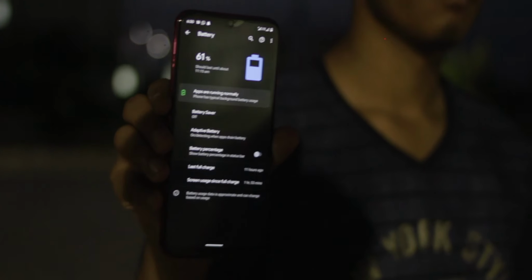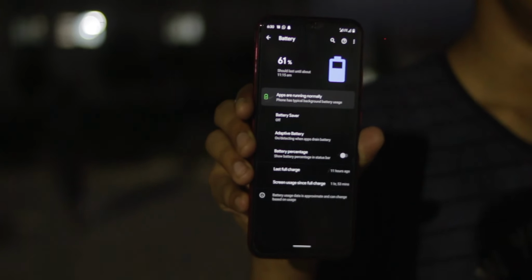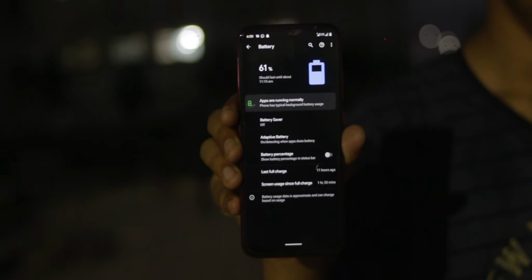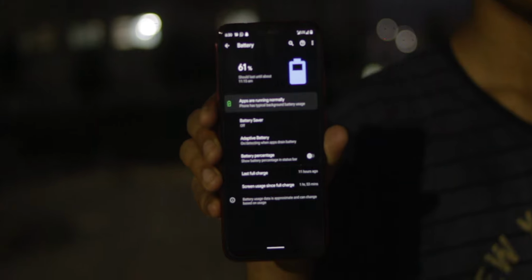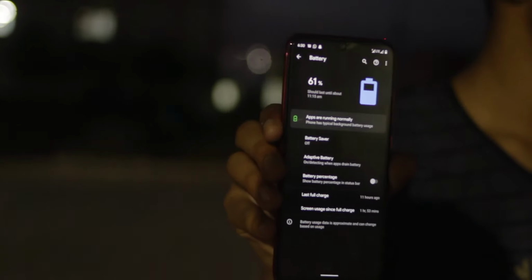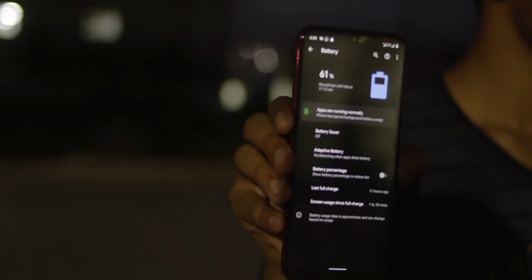And yeah, lastly, battery life has been absolutely killer. 6 hours of screen on time easily, always on Bluetooth, LTE, all that stuff. Social media, tweeting, Snapchatting, solid battery. Pretty similar to MIUI and pretty similar to the Pie version of Pixel Experience. So yeah, that's pretty good.